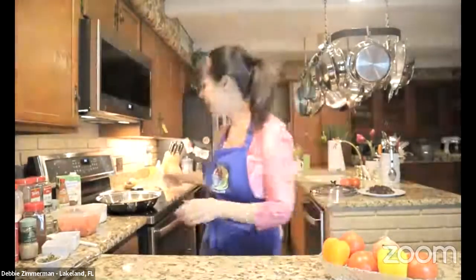And today I'm going to be talking about Creole and Cajun seasoning. And in the meantime, I'm going to be preparing a traditional Creole sauce. Now, to speed up things, I started the sauce because you may have heard the terminology, the Trinity.